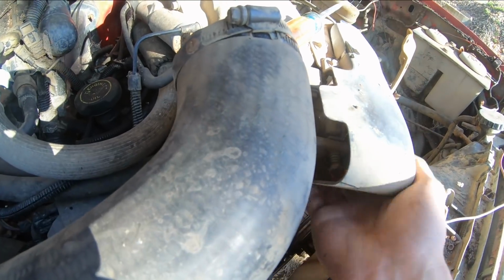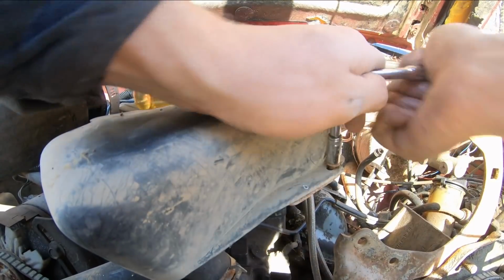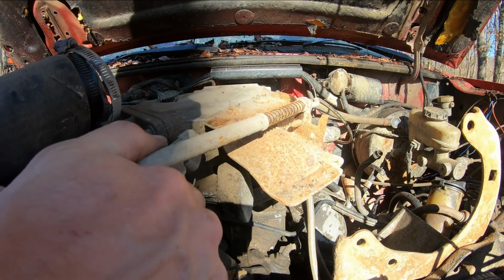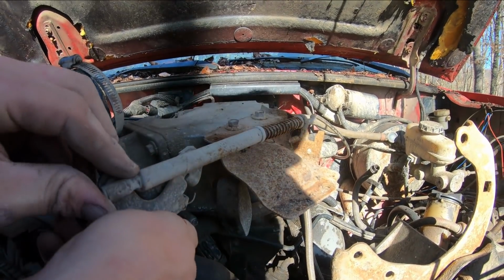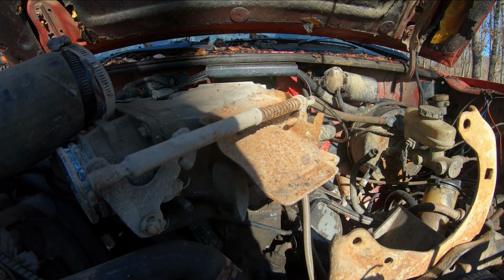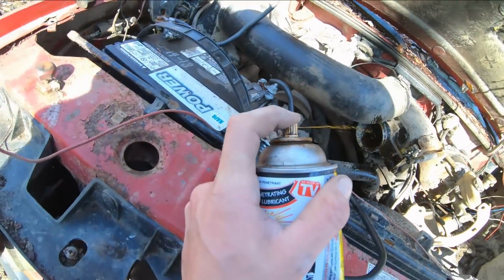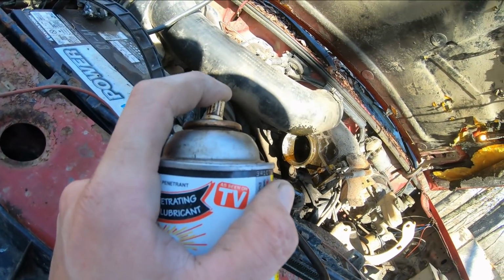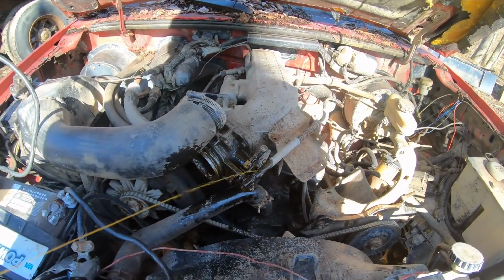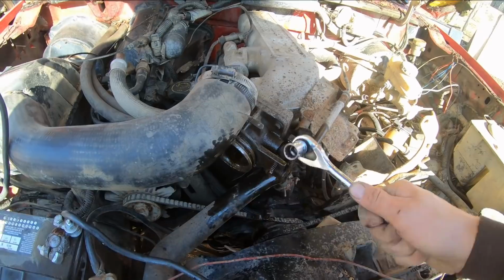Oh, feels like the throttle might be stuck. That's not good. Oh, yeah, that should move freely, and it's not. Let's get some WD on that. Sugar up all over the butterfly in there. Dropping my tools. There we go. Just moving around now.